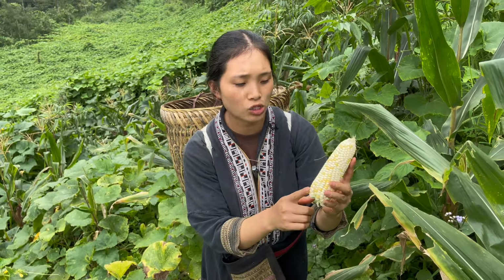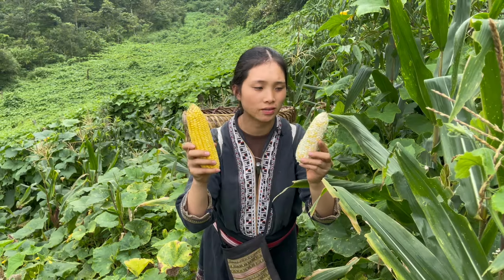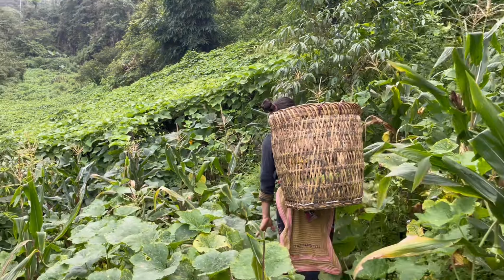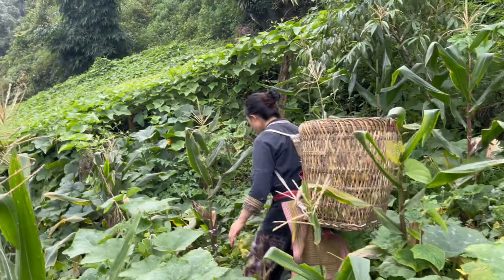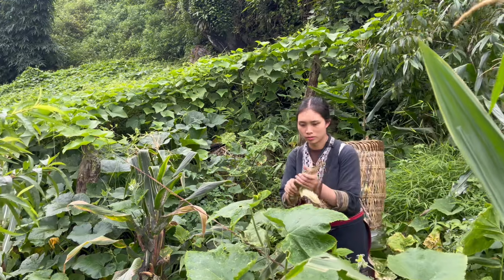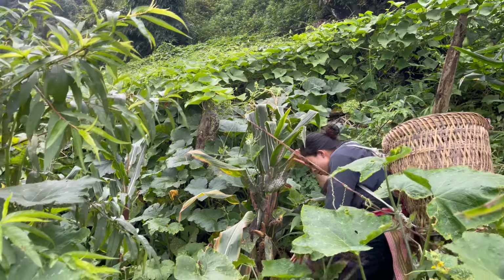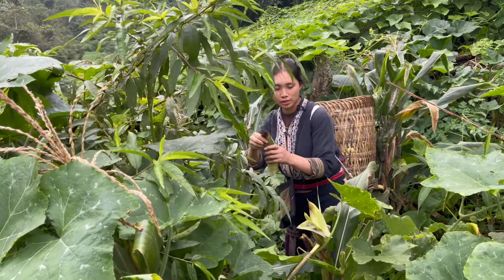And this one is smaller than the sweet corn, and the sweet corn has a yellow color. But you can see here, they look very different. Sweet corn is yellow and sticky corn is white. So now I will take a few more sticky corn for our family.